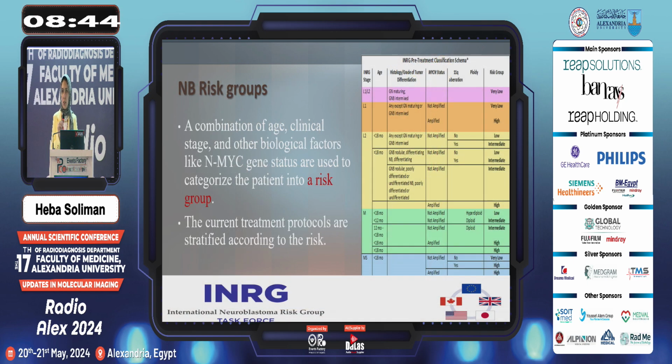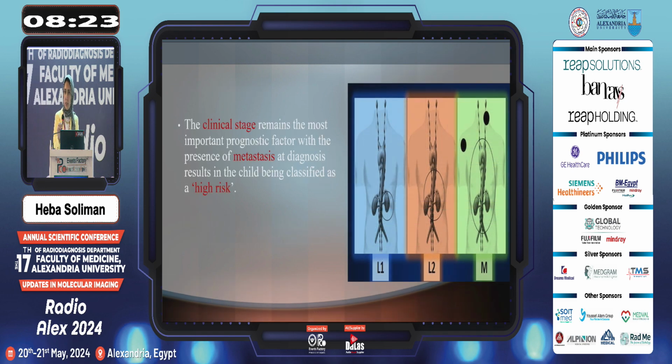In order to treat a neuroblastoma, it has to be categorized into a risk group, utilizing a lot of factors, including the age, the clinical stage, and a very important biological biomarker called the MYCN. But the most important factor is the clinical stage and the presence of metastasis, as the diagnosis results in the child being classified into a high-risk group. The survival rate in the high-risk group does not exceed 40 to 50%.